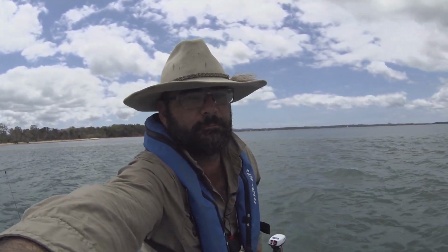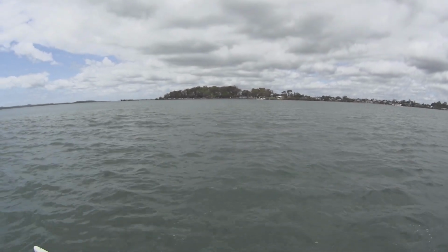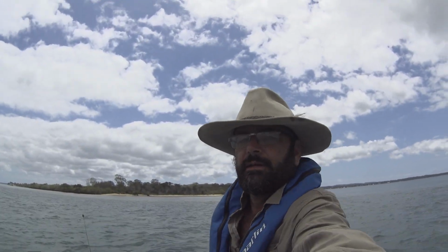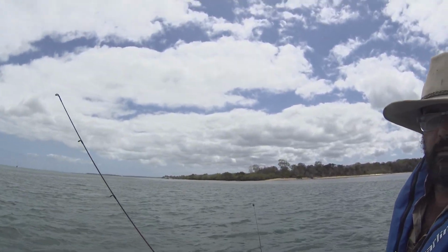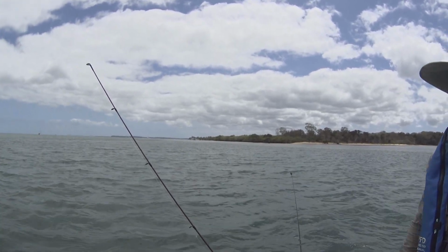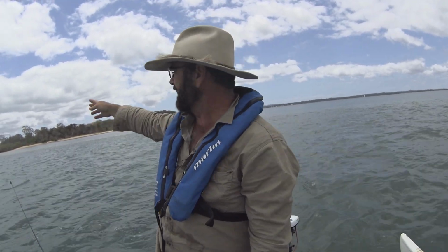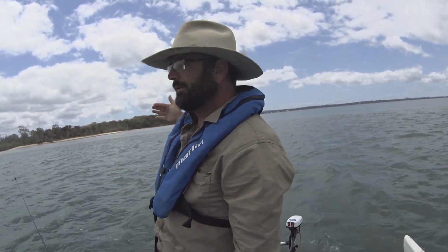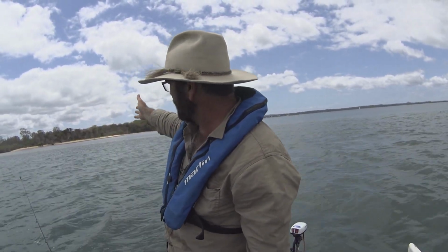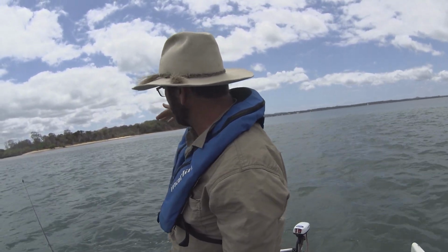So basically, here we are. So we got Vicky Point boat ramp over there. Well, I'll just got to turn this camera around. So we've got the Vicky Point boat ramp over there, the one with the pontoon, and I'm just fishing over at Coochie here. So basically, what we got is this sandbank that sort of does an S-bend type thing off the tail end of Coochie here. And just in there, you got a bit of rocky reef, a shallow rocky reef area that sweeps around, curves around and joins up to this sandbank.